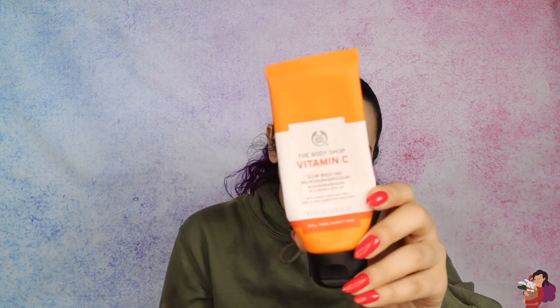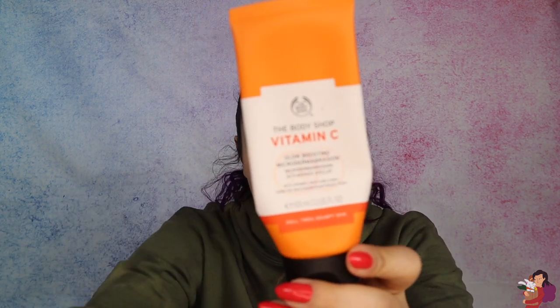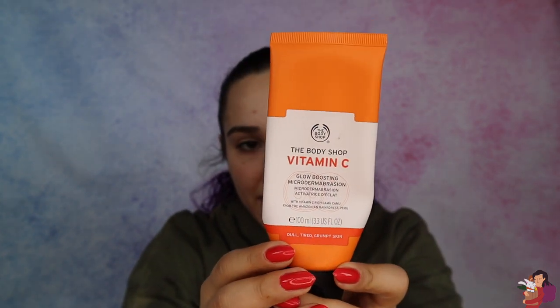After the 2 months was over, just because I was using super mild things on my face, I noticed some dead skin on my face, and I started using this Body Shop vitamin C once a week just to get some of the dead skin off. Just because I just wasn't using very strong things on my face, and again, there was just dead skin on my face and it was annoying.